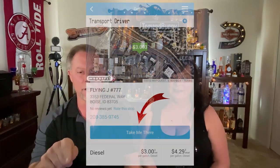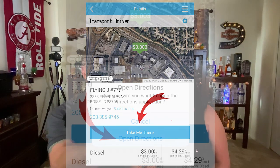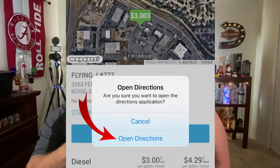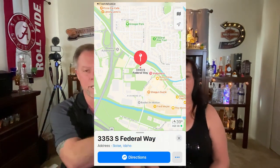Right. So when you open that up, you'll see how much you're going to pay, how much everyone else is going to pay. There's a take me there button. That opens up Google Maps. Follow that all the way to the station, because that's where we screwed up. When we came off the off-ramp, I didn't realize it was saying come off the off-ramp, make a left, go over the bridge, and make another left. I just saw a Pilot right in front of me and went, oh, there it is. And I ended up paying pump prices at that point. Yes.